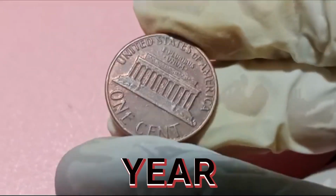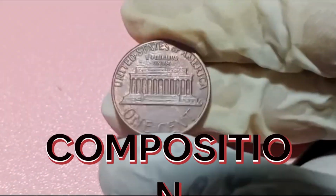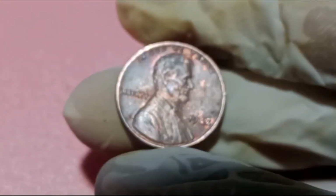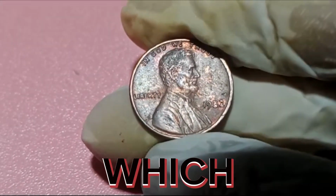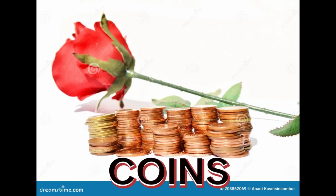In this year, the U.S. Mint began shifting from the traditional 95% copper composition to a more cost-effective 97.5% zinc core with just a thin copper coating. But here's where it gets interesting. 1982 saw the production of both copper and zinc cents, which makes this year's 1 Liberty Cent one of the most complex and collectible coins ever.